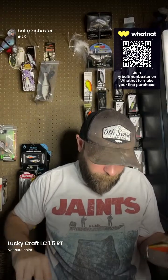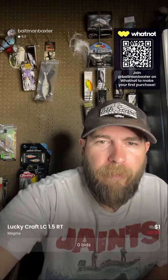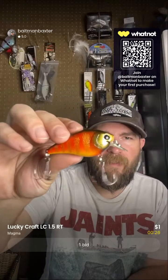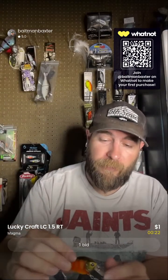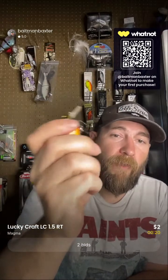Make sure that's the right one. Yeah, it is. All right, here we go. LC 1.5. This is actual Lucky Craft color. I believe the color has been discontinued from what I was told.